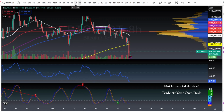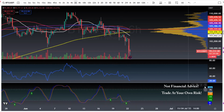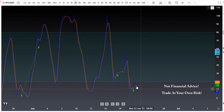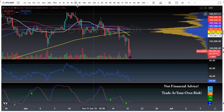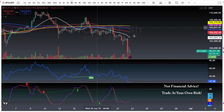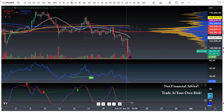And if we can't make it above those averages when we get back up there, then I do expect more downside. 6 hour stochastics are low, but if we zoom in, look there, they want to roll over again. So again, we might be stuck down here for a while. On the 4 hour chart, below all the moving averages, we're starting to create a bear flag here. As you can see, look, rolling over again.